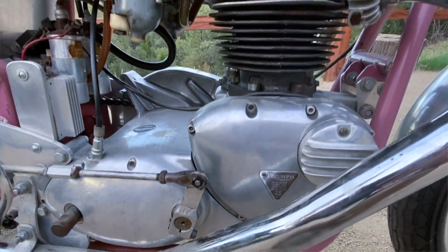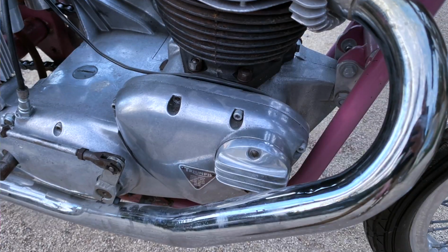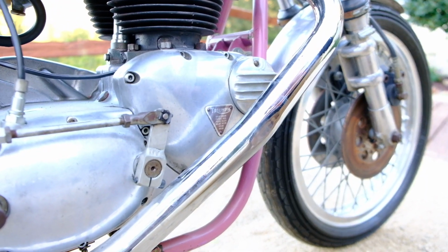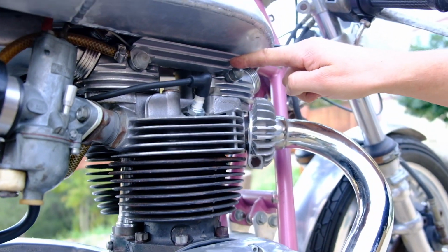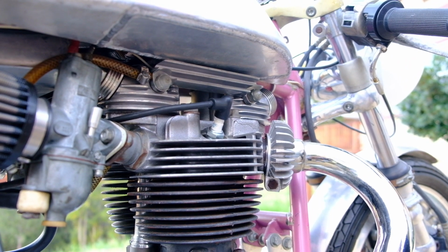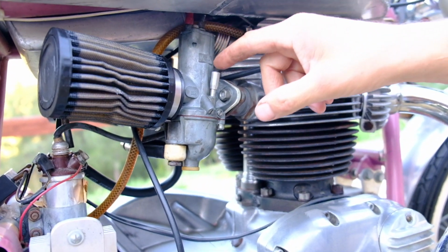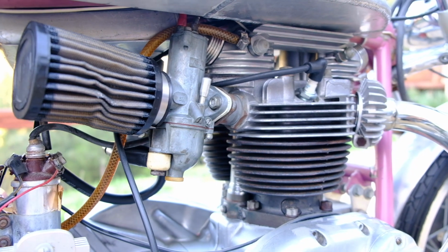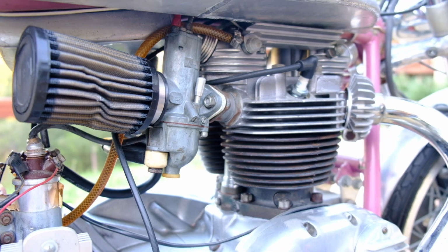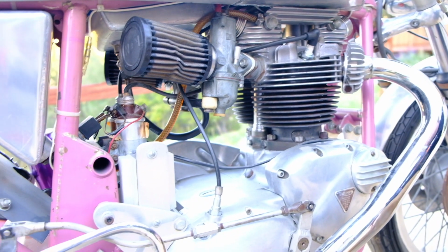800cc modified 650 twin Triumph. The Webco points cover, nothing fancy under there, no electronic ignition, just standard points. This is also a beautiful piece of kit from Webco with the rocker feed for the oil. Twin Amal carburetors. These are 932s. You can see they're a little bit more modern. I would estimate that those were added about 15 years ago when one of the previous owners got this bike running again. Some Bosch 12-volt coils in there.